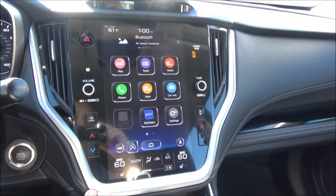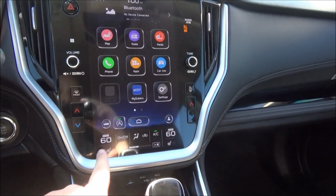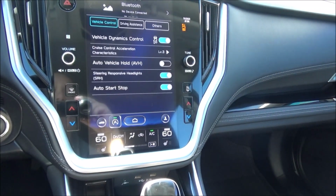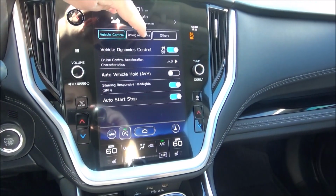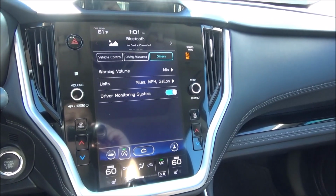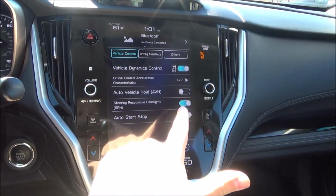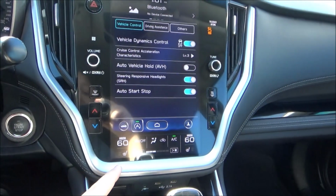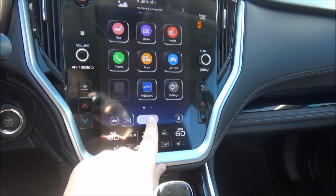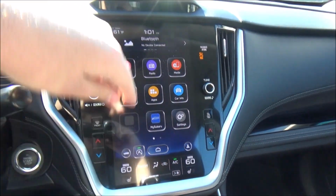Alright, so here's the StarLink infotainment system. So, along the bottom, you're going to have your climate controls, which will always be there. And then you push this car icon, takes you to vehicle controls, like your settings in terms of driving aids, that kind of stuff. You also have auto start-stop as a feature, which you can toggle via that button right there. Then this button takes you to your home screen. It'll take you back to here, and then this is for driver profile.